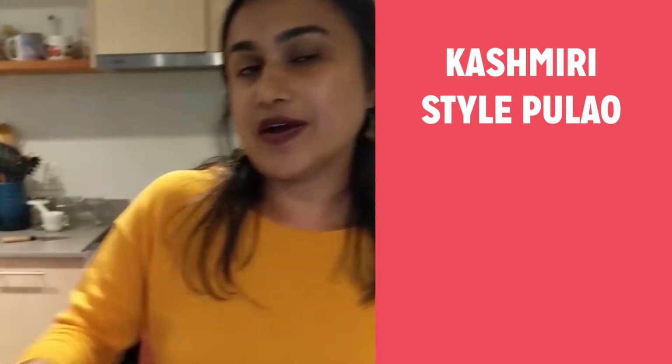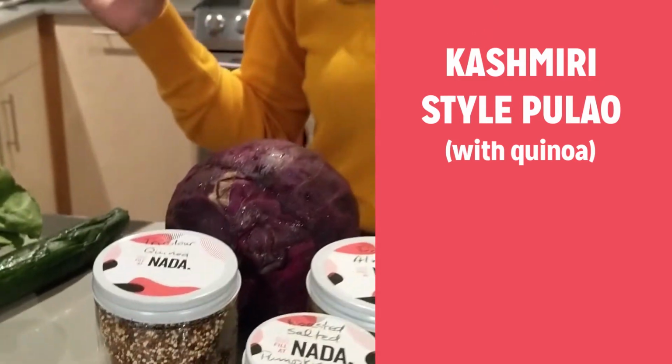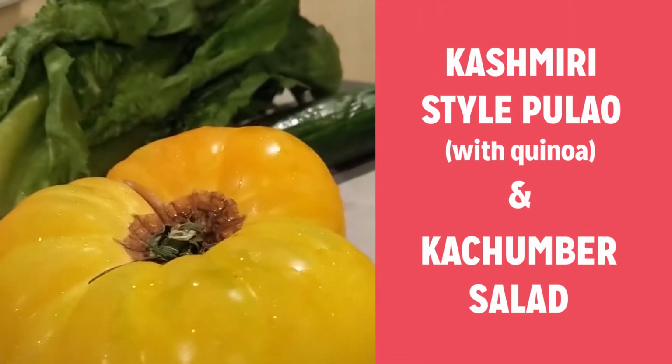I've decided to make a Kashmiri style pulao, which is a seasoned rice dish with dried fruit and nuts. But I will be using the tricolor quinoa instead of rice. And because I love a challenge, I'm also making a pretty traditional Kachumber salad with the heirloom tomato, cucumber, and romaine lettuce. This means I'll be using every ingredient in the mystery box.